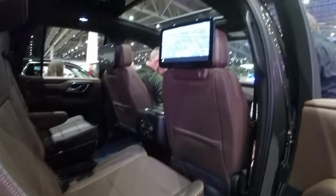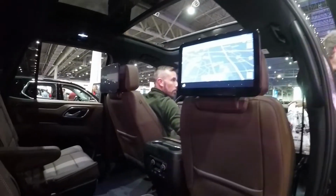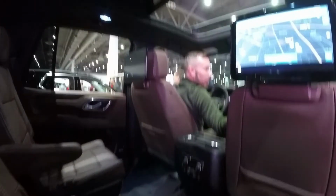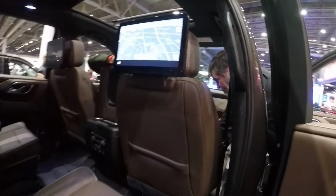Next, in the back, we've got the 12.6-inch rear entertainment screens that are actually touchscreen and very high resolution. And then for the first time in the Tahoe, you now get a full panoramic sunroof, which will let a lot of natural light into the cabin, and just looks really cool. Lots of space in the second row now, since you get second row seats.